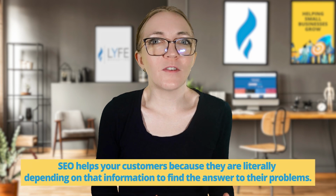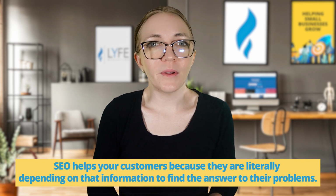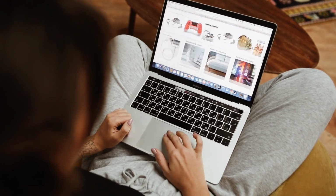SEO helps your customers because they are literally depending on that information to find the answer to their problems. For instance, if you needed to hire a lawn mowing service, where is the first place that you would go to search for it? Probably Google, right? Your potential customers are no different from you. Your customers are already online searching for products and services. Make their pathway to your business as easy as possible by working with the Google algorithm using SEO.